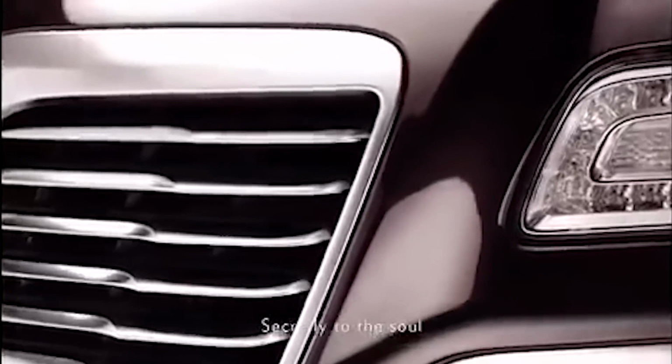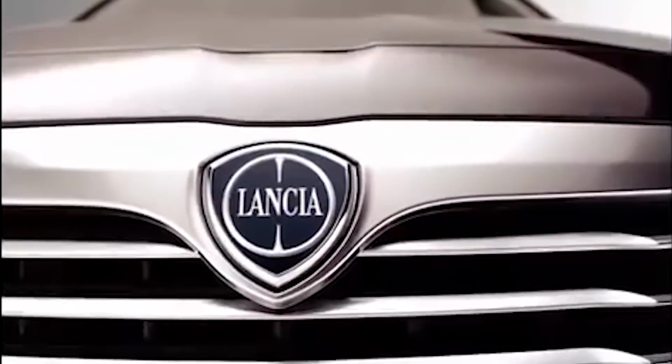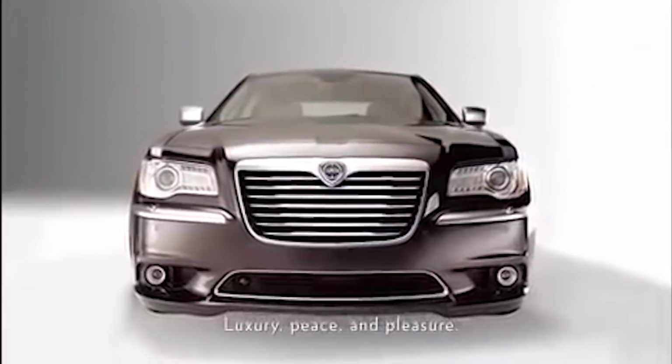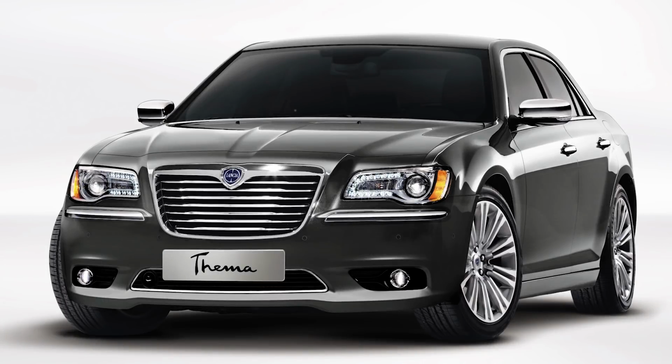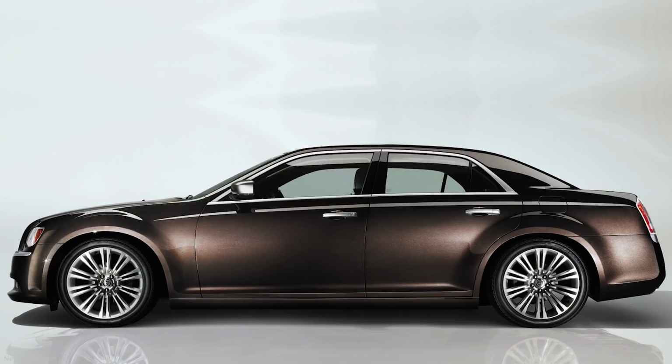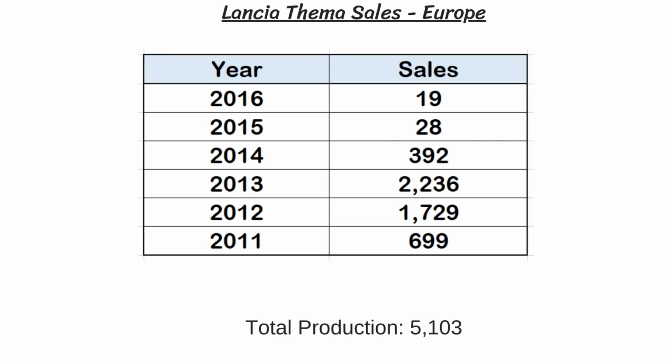From 2011 to 2014, the Chrysler 300 was rebranded under Lancia to be sold in all European markets other than the UK and Ireland, which would keep the 300C name. So the car was basically the Euro version of the 300 for the second gen, and it ended up being a pretty rare vehicle, with just 5,103 units sold since the production began. The listed price was between 41 to 50,000 euros, which was about 60,000 to 72,500 US dollars in translation.